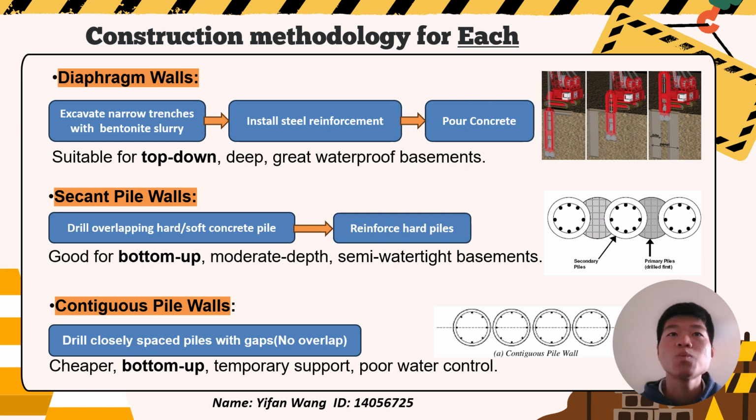They provide moderate water resistance and are suitable for medium-depth basements, around 10 to 20 meters. Now let's talk about the contiguous pile wall. This is the simplest and the cheapest method.